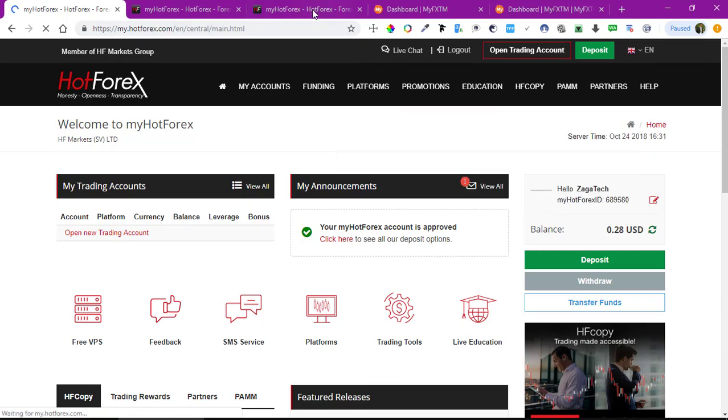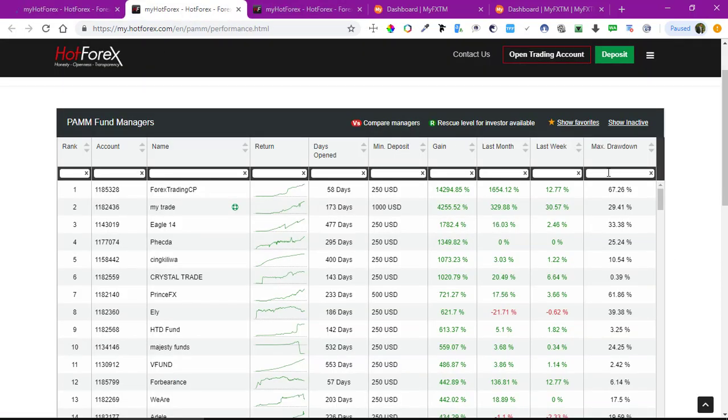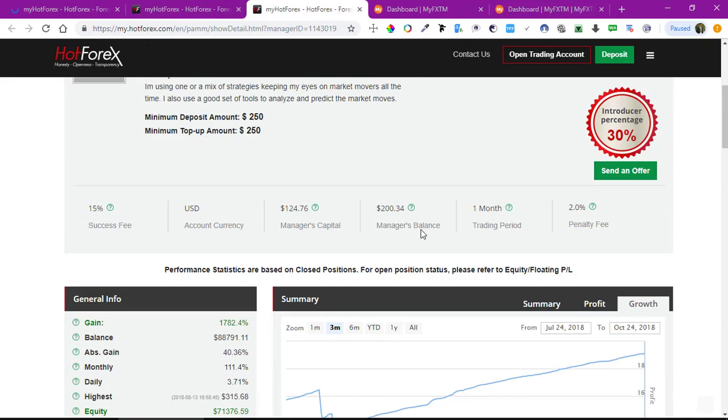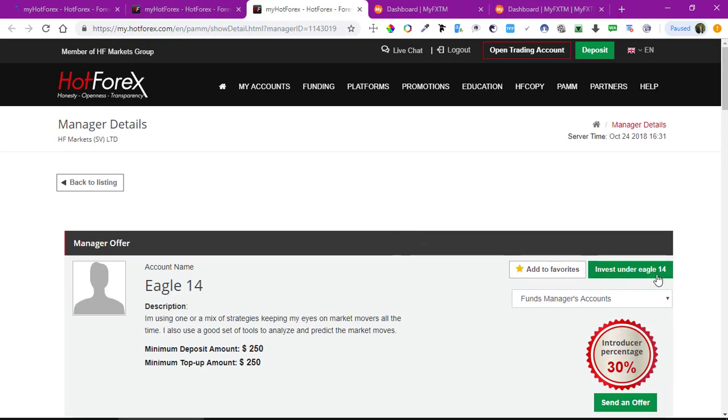This link I clicked now was the link that brought me to this page where I see all the managing funds. Now if I choose this Ego 14, I opened it here. If I choose this Ego 14, I have to say okay, I want to invest, and I'll click invest under this link here. See my arrow here, this green button, invest under Ego 14.